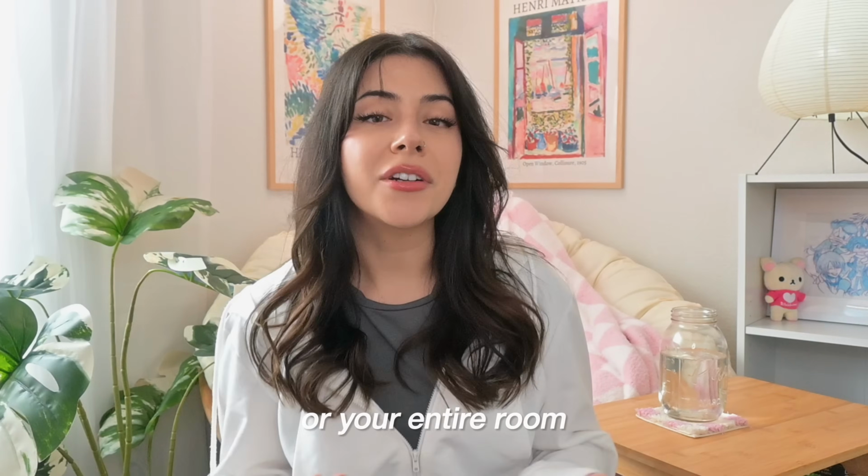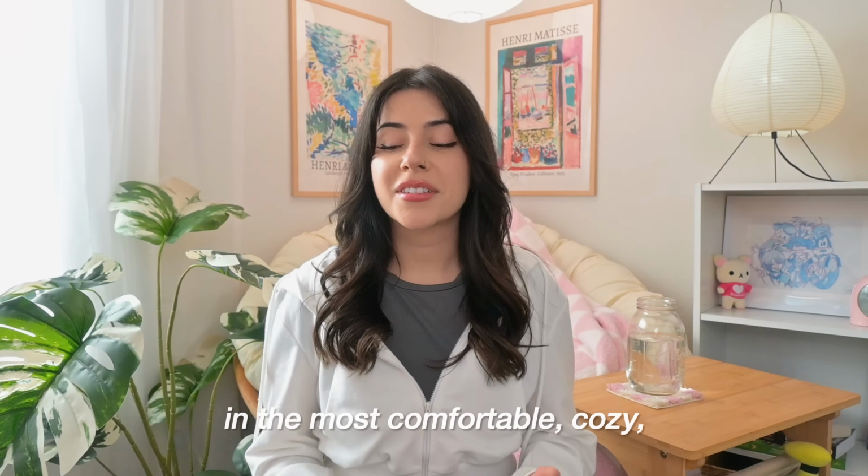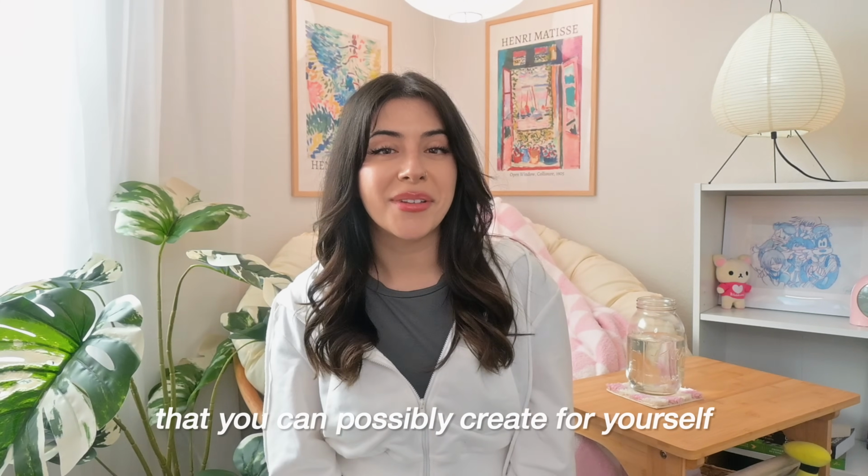I hope this inspired you to make your own space cozy, whether that's just a small corner in your room or your entire room, because at the end of the day, you deserve to be in the most comfortable, cozy, warm, inviting space that you can possibly create for yourself.